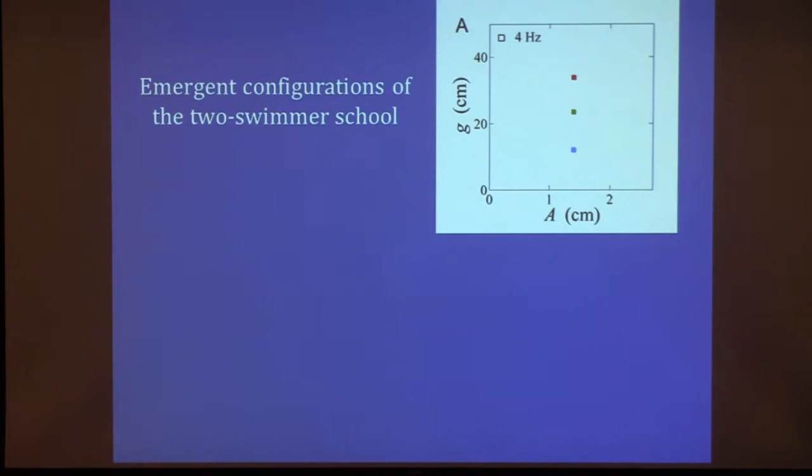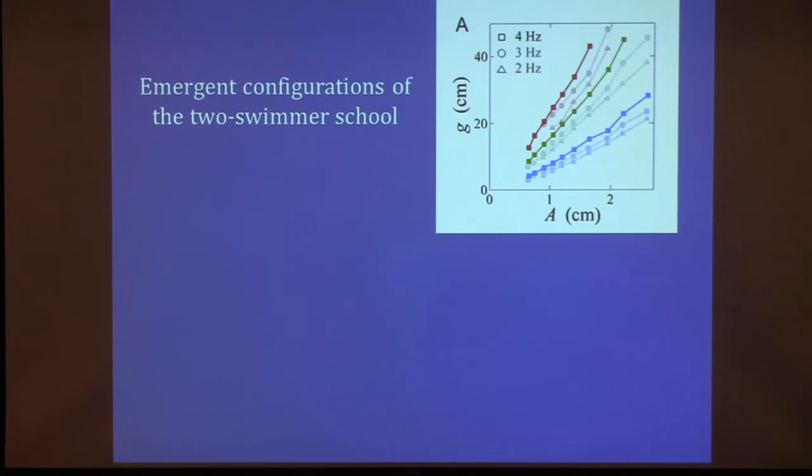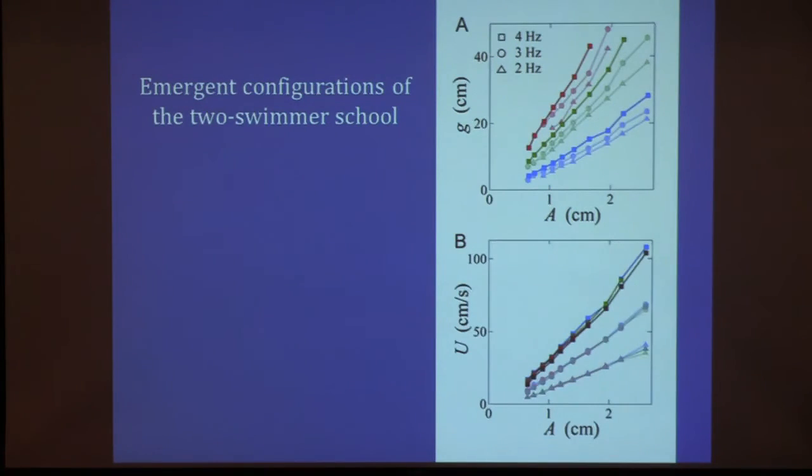And then if you vary the amplitude, then you'll get different gaps. So you get different curves like that. And then if you vary the frequency, you get entirely different curves. Okay. So the main thing is there are these discrete positions that it takes up, but they obviously depend on the amplitude and frequency in some way. So it looks like that. And by the way, we're measuring speed the whole time, but speed ends up being a slightly less interesting variable. So it's plotted down here.